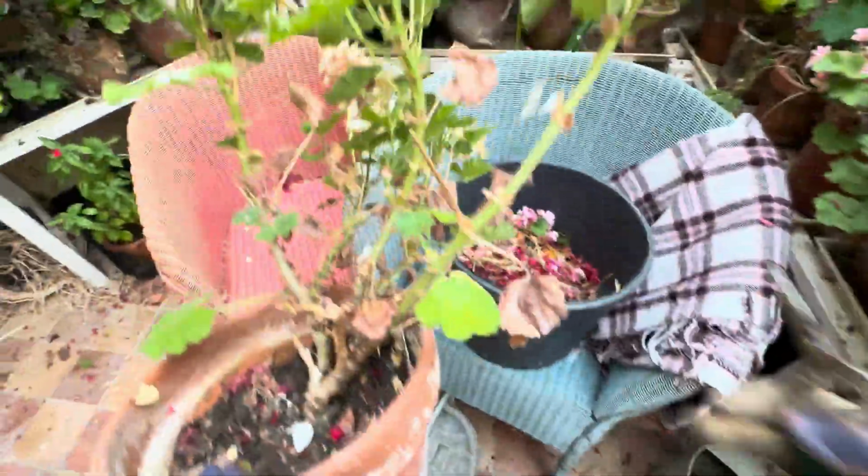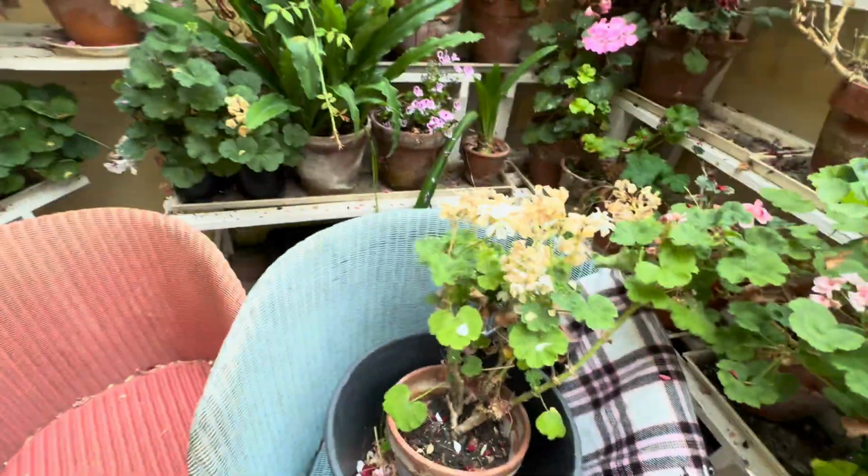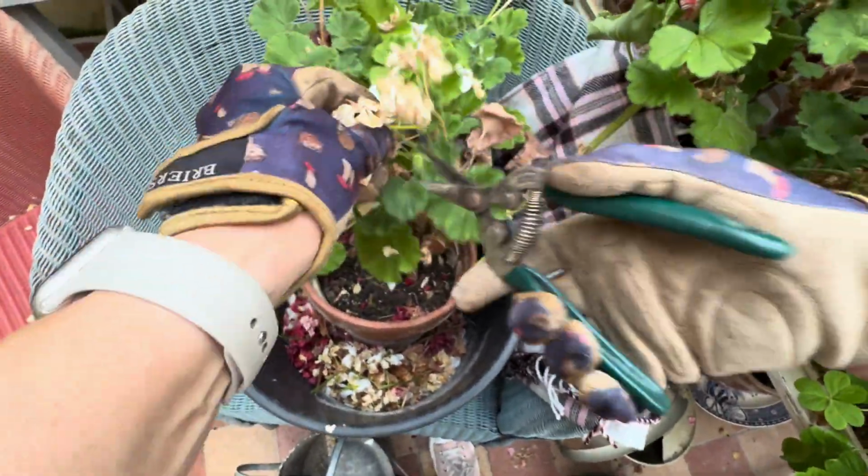Oh my goodness, here's another one that needs some. This is such a messy job. Another one that needs some urgent TLC. That one is so dry, I'm actually going to sit it in the pot that I'm putting the dead heads in because it's so messy. It's an incredibly messy job, but it's actually quite a therapeutic job.